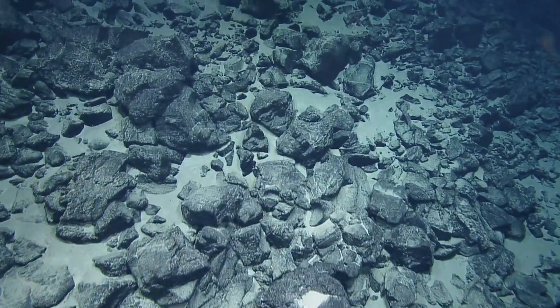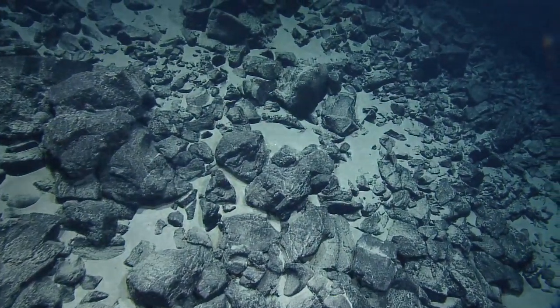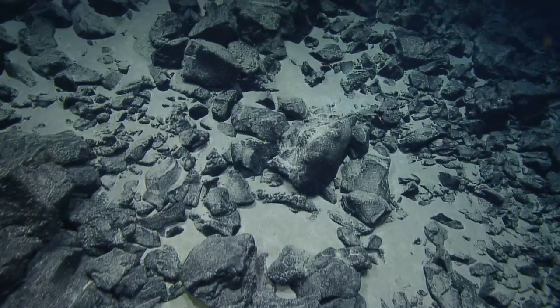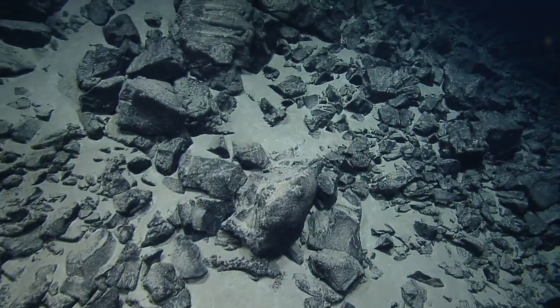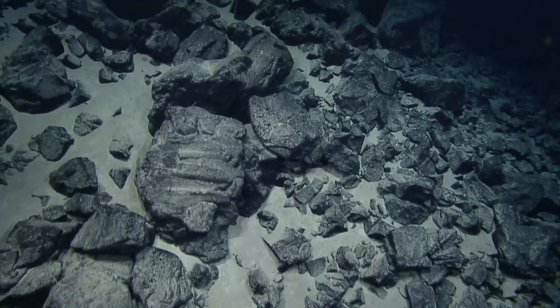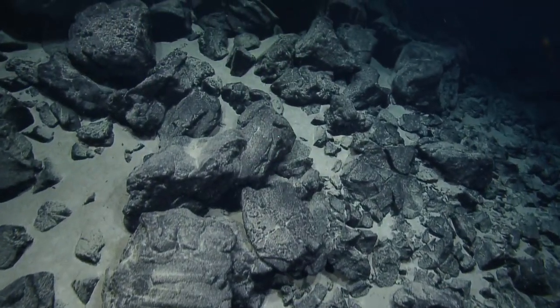Hmm. This looks pretty angular. I feel like the stuff. There's pillows here. Yeah, so whenever anything is stable, we can land anywhere and grab one of these. This is a nice talus field, if that's possible, of course. Yeah, let's just get sorted out here. Yep.